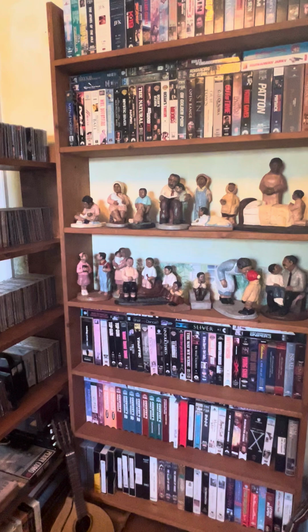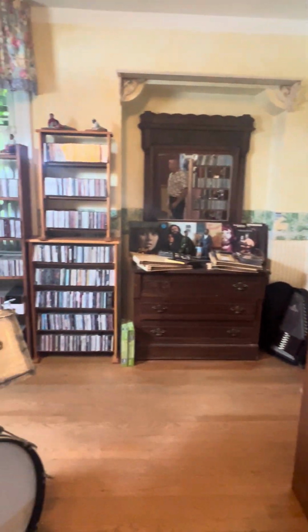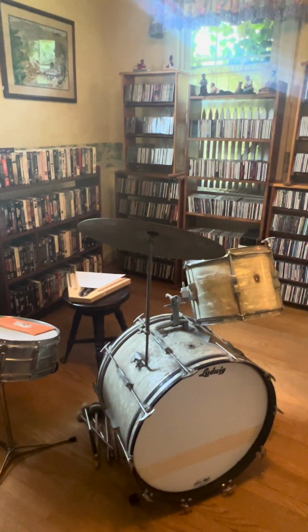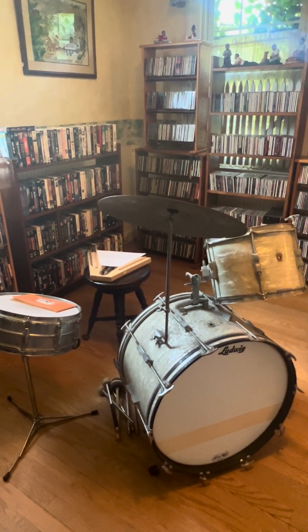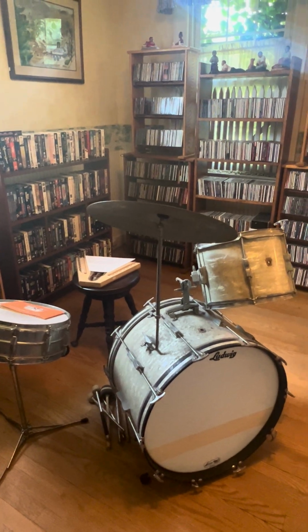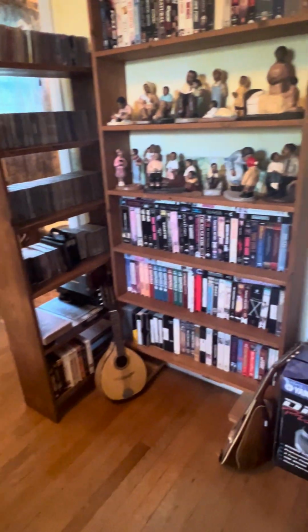We have an electric drum set, some mandolins here, other musical instruments, some more of the Alex Haley pieces there as well. And then in the middle, we have a drum set by Ludwig. So it is priced accordingly. The homeowner told us that he used to play drums on this as a child, or when he was very young. So with that said, we are going all the way to the basement.